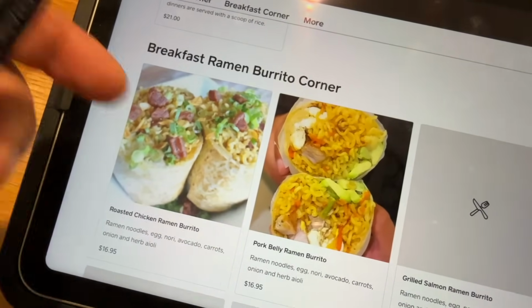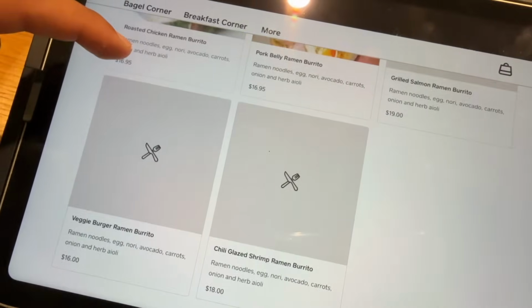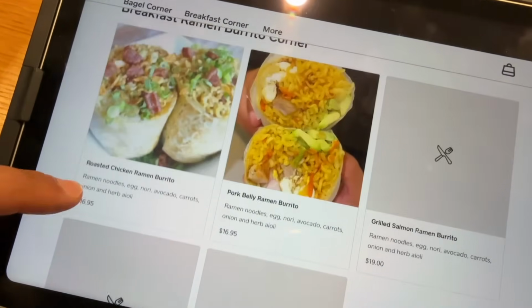Now I'm gonna go get my food, which I think you guys will find interesting. I'm gonna ask them what is in it because the menu item was so vague. It just says, like, you heard me, and that's it. Let's go. So they've got this ramen burrito. You can get a pork belly ramen burrito, roasted chicken ramen burrito, grilled salmon ramen burrito. Oh my goodness, we're gonna have to try it out.